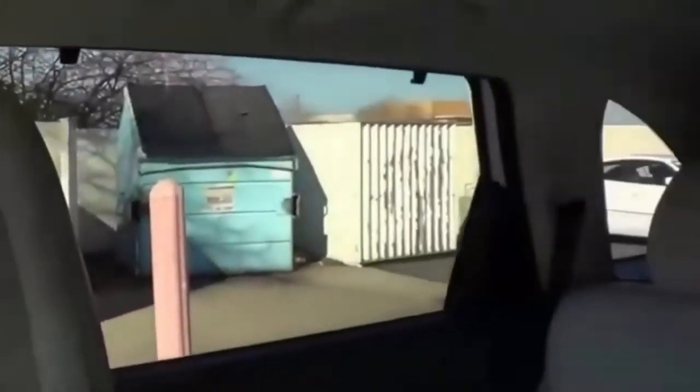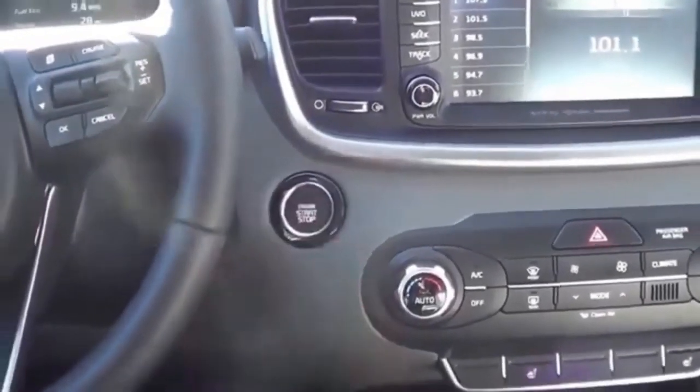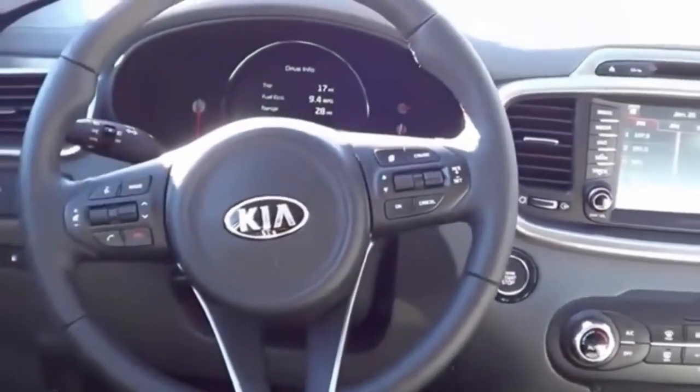Now, as far as visibility goes, it's pretty average for the class. There's a decent amount of side glass area. The A pillar isn't too thick. Outward visibility is okay. And then rearward visibility isn't too shabby either. Alright, and let's go ahead and shut down the Sorento. Let's go ahead and check out the rest of the vehicle.